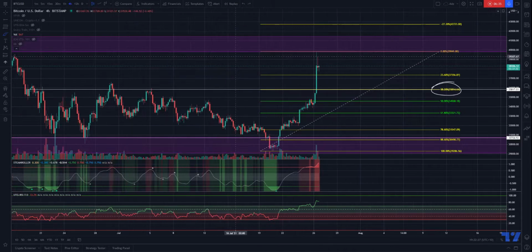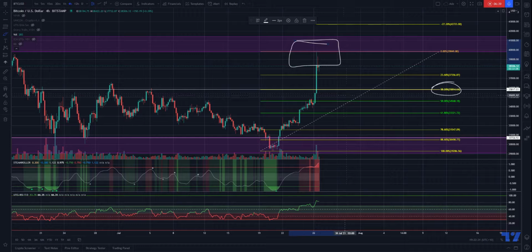But I need to reiterate the fact that we were very violently rejected on the $40,000 mark. There was quite a lot of selling pressure at this point to push us down so far, and it has done so twice in the subsequent candles after the touch on 40,000. So it really pays to be a little bit patient currently.